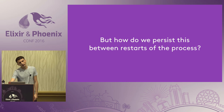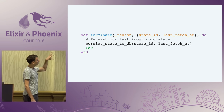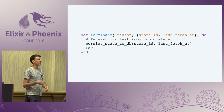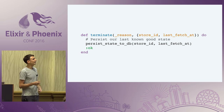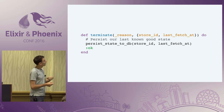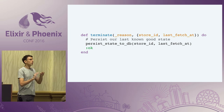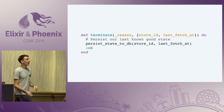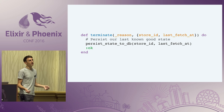So what we do to do that is, if you haven't seen this before, gen servers have a really great terminate method that you can get access to. And what terminate does is allow you to perform any cleanup that you might do before this process is going to go away. So we can use that here, and we can get access to the last state to actually persist something to the database to keep track of that. So this is a great place to do any cleanup that you might have before the process goes away, basically. And you can have guarantees that this is going to be called because of OTP, effectively.